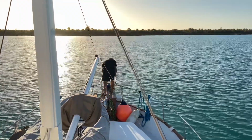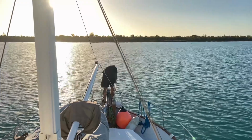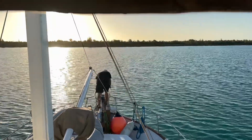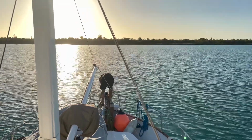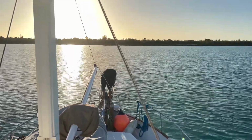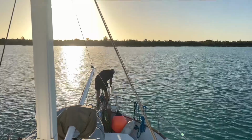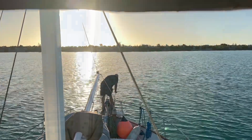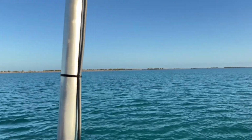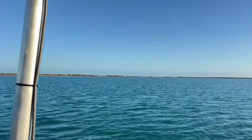Pete's pulling the anchor. Today we're going over to Pensacola Cay. Was that anchor stuck, Chief? No, it's right here. I'd say it was stuck in the sand good. Oh yeah, it's stuck hard.